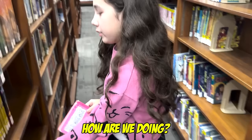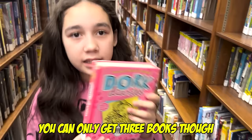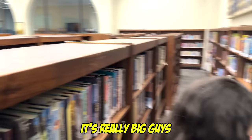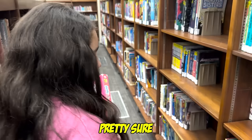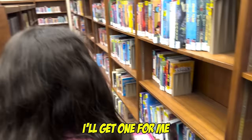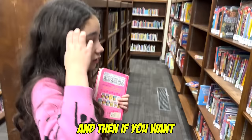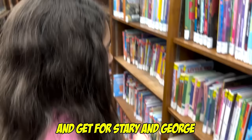All right, guys, what are we doing? This one. We can only get three books, though, because it's a new library. It's really big, guys. So it's huge. Pretty sure there's going to be a lot more. I'll get one for me. She said we could get three and then return them tomorrow, or return one, and then we could get 30. Oh, okay. You could get three for you, and then if you want, we could come tomorrow and get four for Starry and George. Okay. All right, sorry.